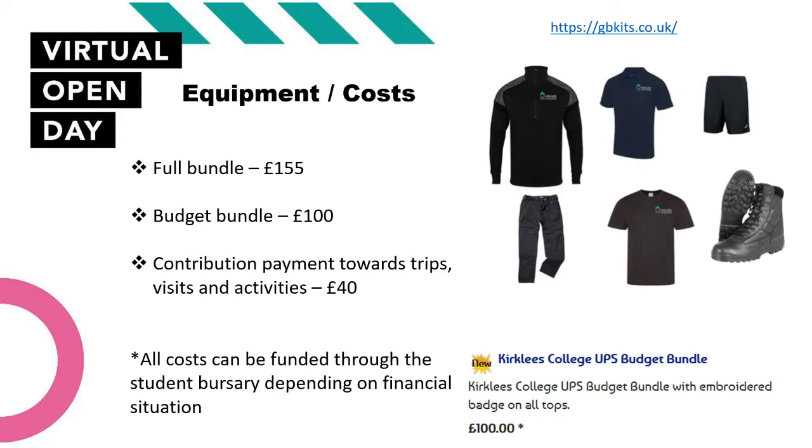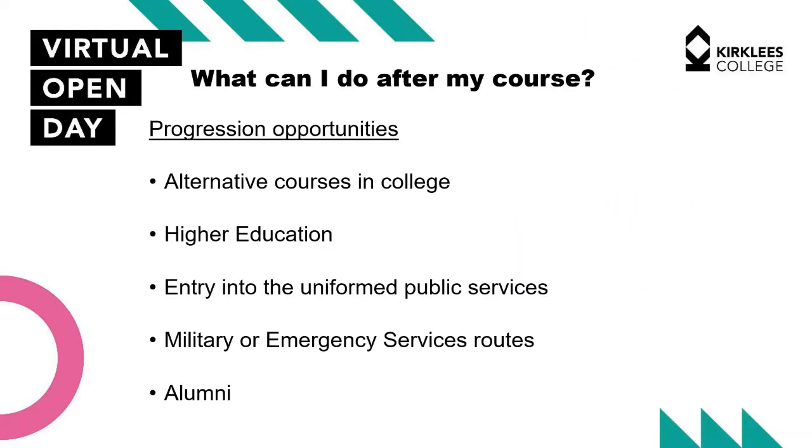As you can see, there's a price list there on the slide of the uniform costs, and also how to purchase that uniform on GB Kit's website. The link is provided at the top of the slide.